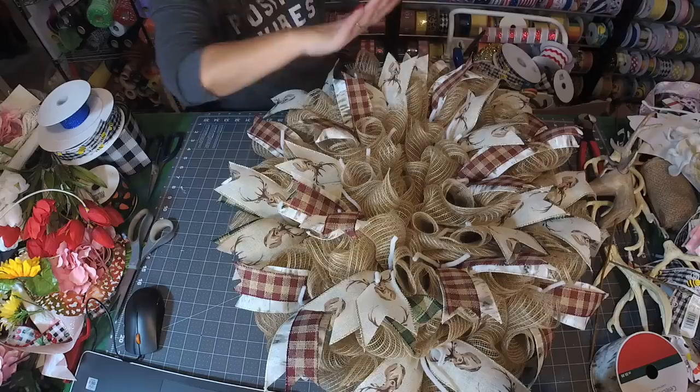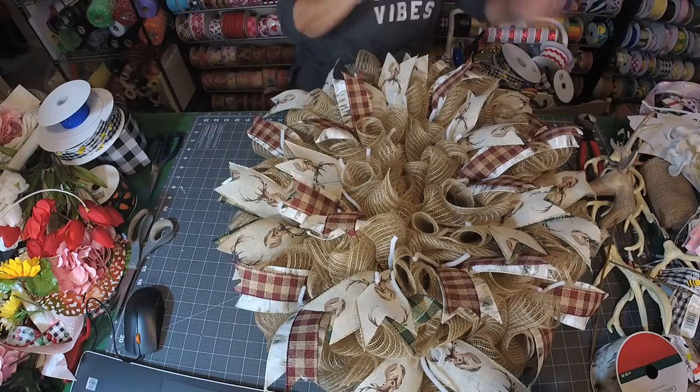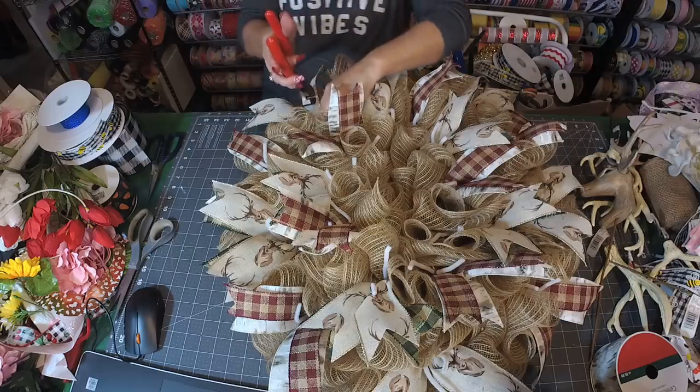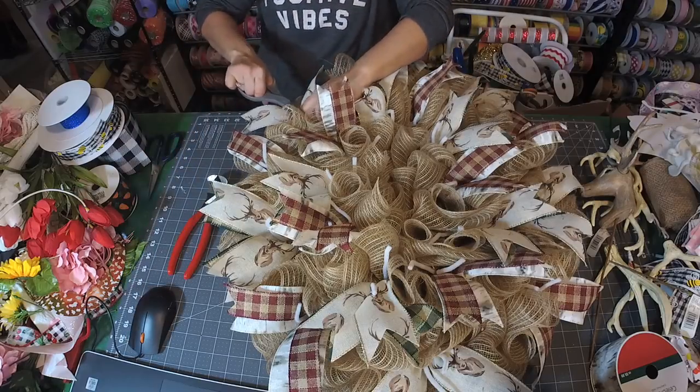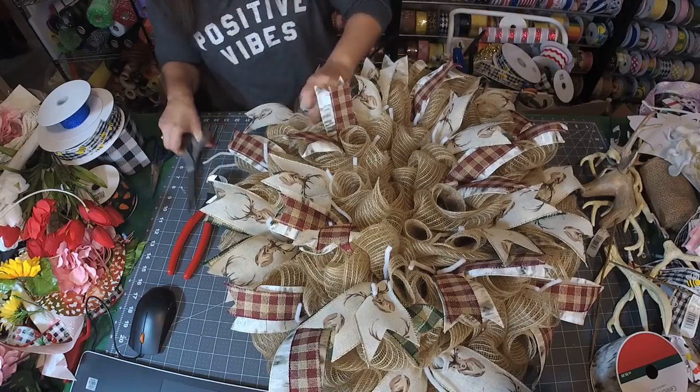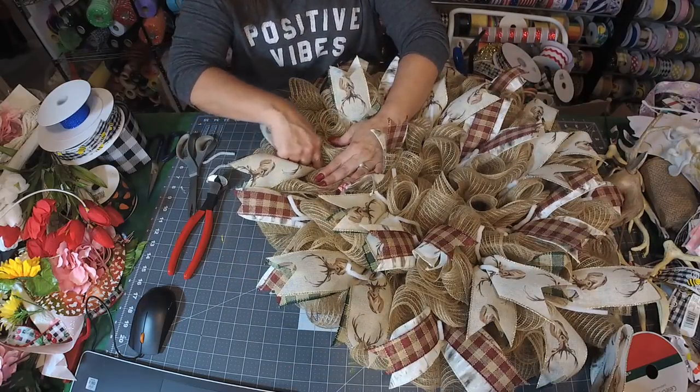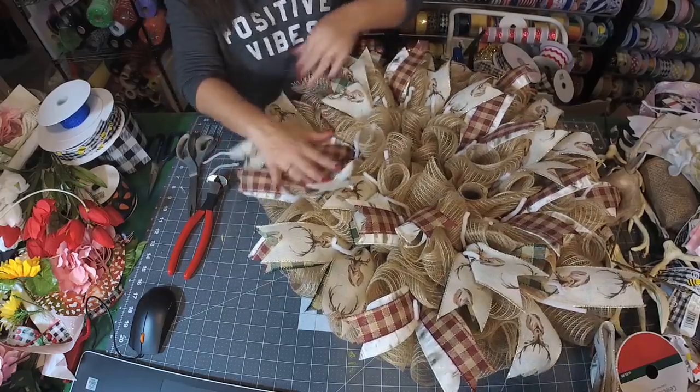Okay, so I am happy with the ribbons. Let's cut these off really quick. I don't know where my small things went. Maybe I can just use scissors and it'll go more quickly. So I'm just cutting off those pipe cleaners and I'm going to tuck it right down in so that you don't see them.